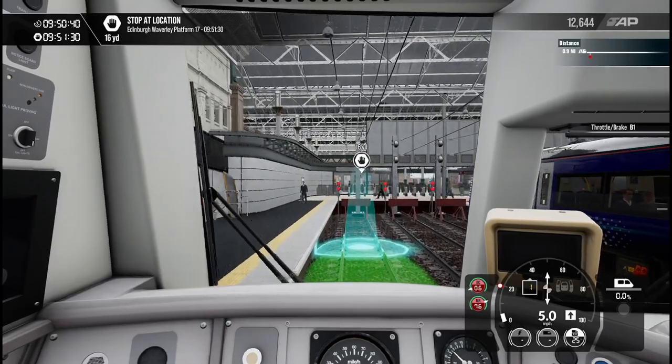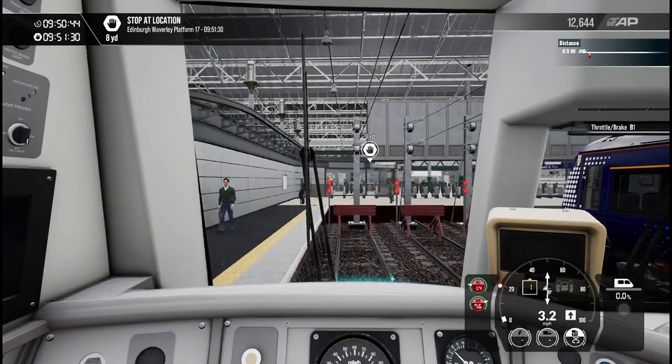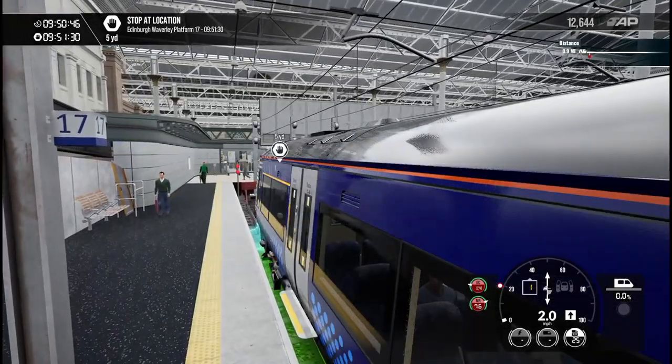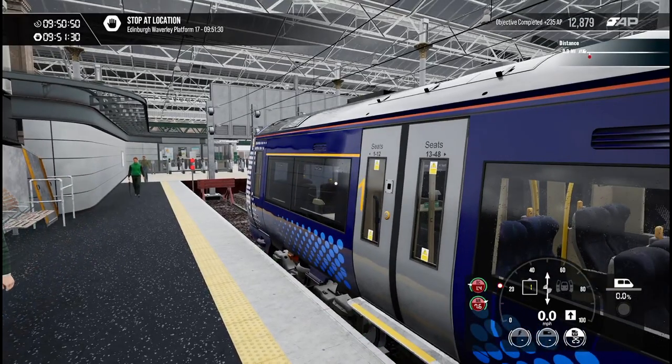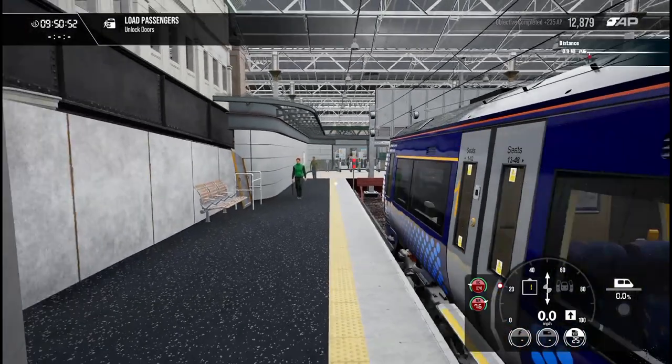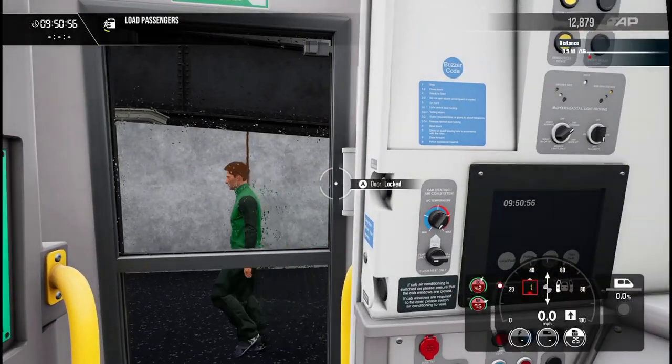Let's just creep in. That's about spot on. Look at that. It is. I am happy with that. Let's let all of our lovely passengers off.